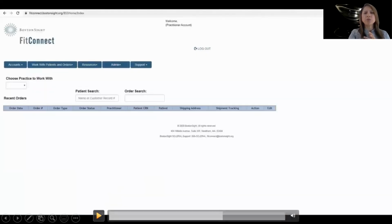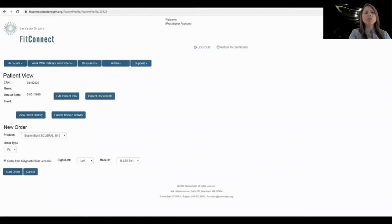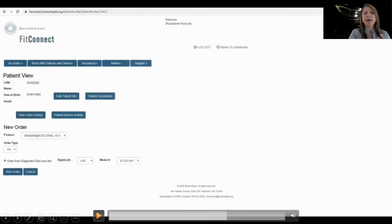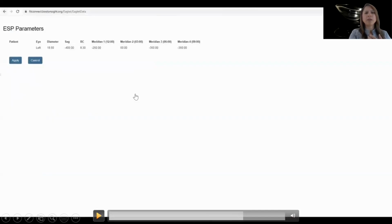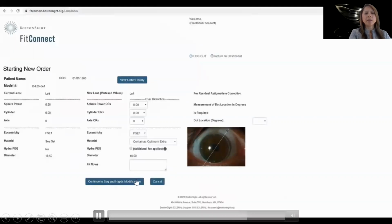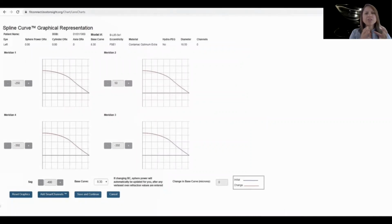If the patient is an existing user, you just look that patient up in our platform. If it's a new patient, you just register the patient. Once you confirm the diameter and the eye that you're fitting in FitConnect, you just start your order. And then all you need to do is go here where it says apply ESP data and click there. And the data will be automatically, when you apply, all the changes that are needed to be incorporated into the IG design will be automatically incorporated. You just need to proceed to enter over-refraction data, material changes, etc., and click go to sag and haptic changes. This is actually a great benefit that BostonSight Scleral offers practitioners.